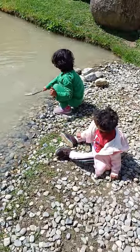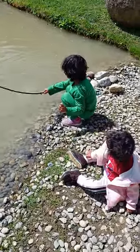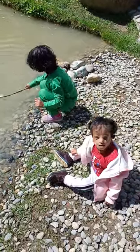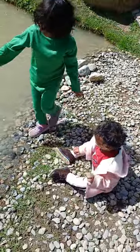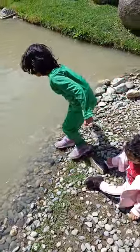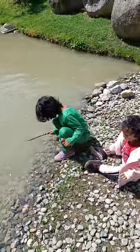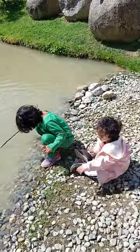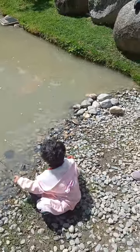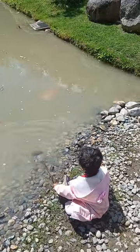Hannah, what are you doing? Look here and tell me. What are you doing? Look here. No, I'm making the water go like that and this side. No, Hannah, fish is here. See this, just in front. See, I can see.